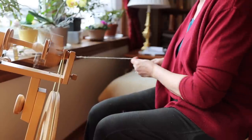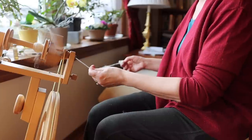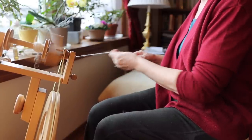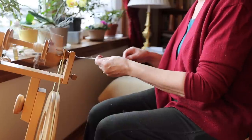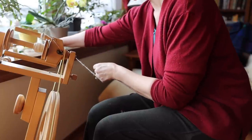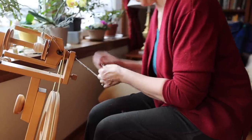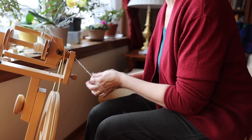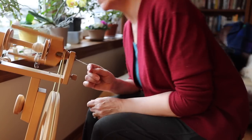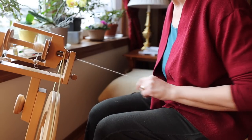Almost to the end of this. Towards the end, you just have to be careful it doesn't twist up. Sometimes it twists up on itself. And then what I'll do too is I will cut, because it's a loop basically there. And there's my little sample piece. Let's see how the ply looks.